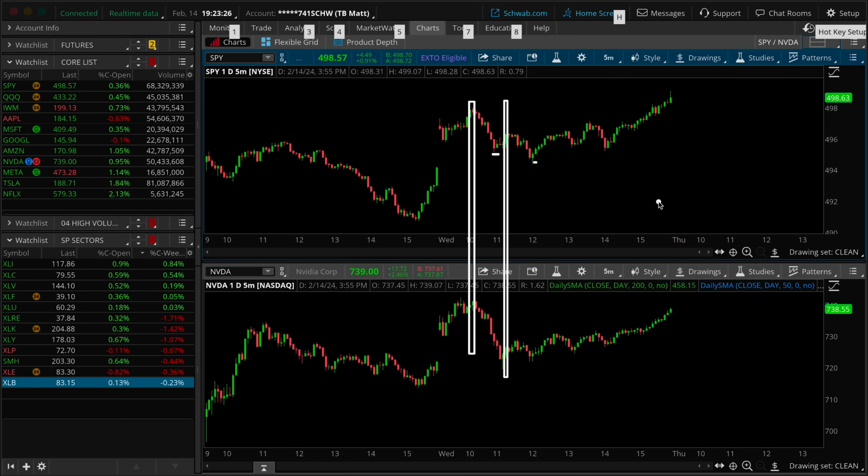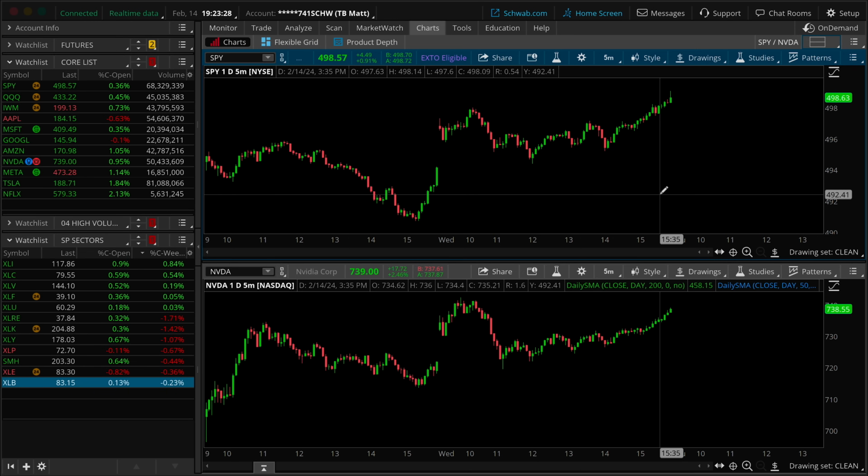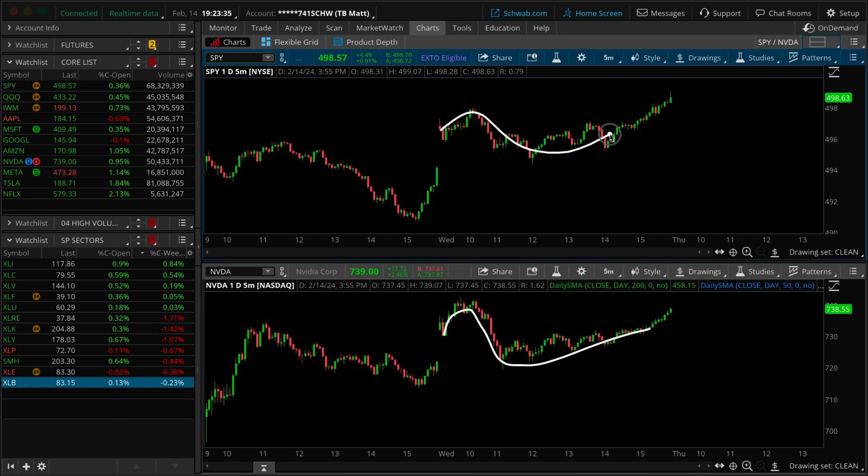It's almost a mirror image, right? So if you want to determine when the market's being driven by NVIDIA versus outside factors, just look at them one-to-one. Does NVIDIA's chart here mirror the S&P? I would say absolutely. What happened on the Tuesday session? Not so much, right? NVIDIA, there's your sort of rally.